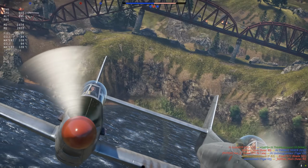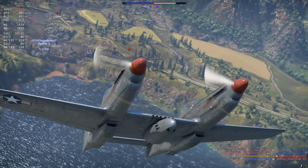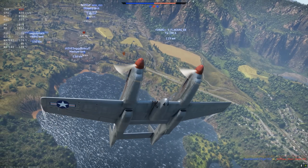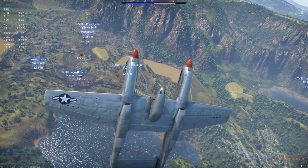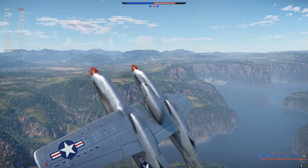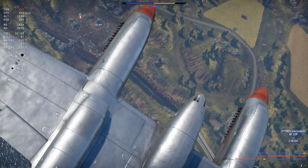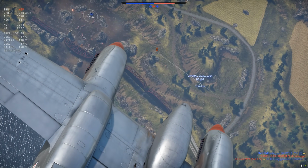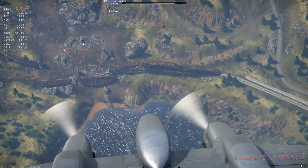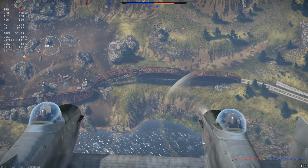All right, now what's down here? We have a T-34 and a T-34, it looks like. Now, I haven't engaged a T-34 with these new 50s, so we're gonna go for an approach on him. I lost him. I got him again. This guy is stationary. I might need to be a little bit higher.